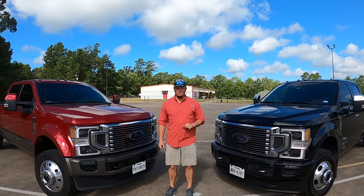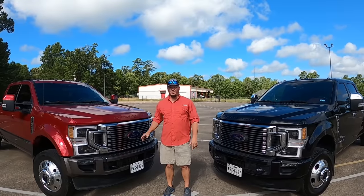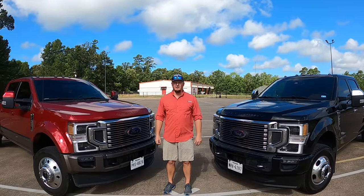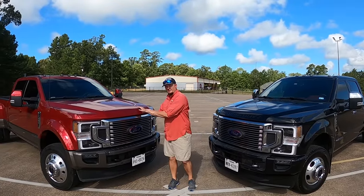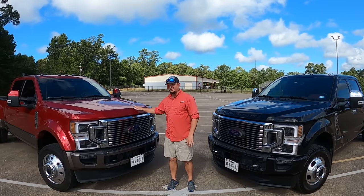So in today's video, we're going to talk about this F-350 right here and this F-450 right here and how they're exactly the same truck. No, they're not. What do you mean they're not? All right, in today's video, we're going to talk about this F-350 and this F-450 and how they're not the same truck. This one's black and this one's red.